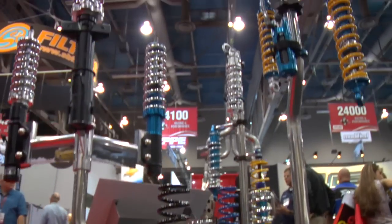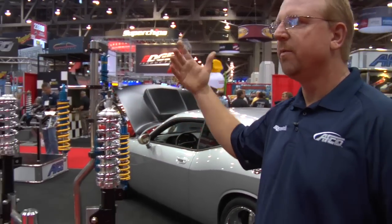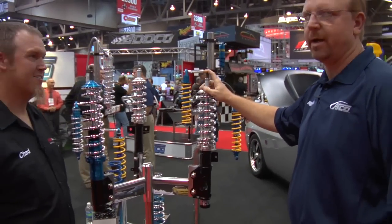It's not just radiators, shocks, and headers as usual. I see some neat pieces over here. We've got some new things out here, and behind you, I want to talk about this a little bit. Getting involved in the struts a good bit more. Pro Touring has really gotten hot, as we all know. We're going to move into some drag racing, but Pro Touring is where it's at right now.